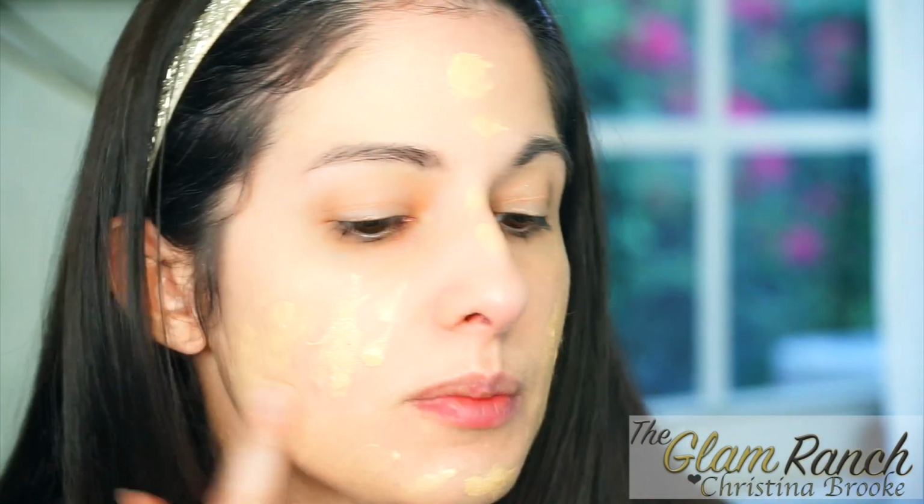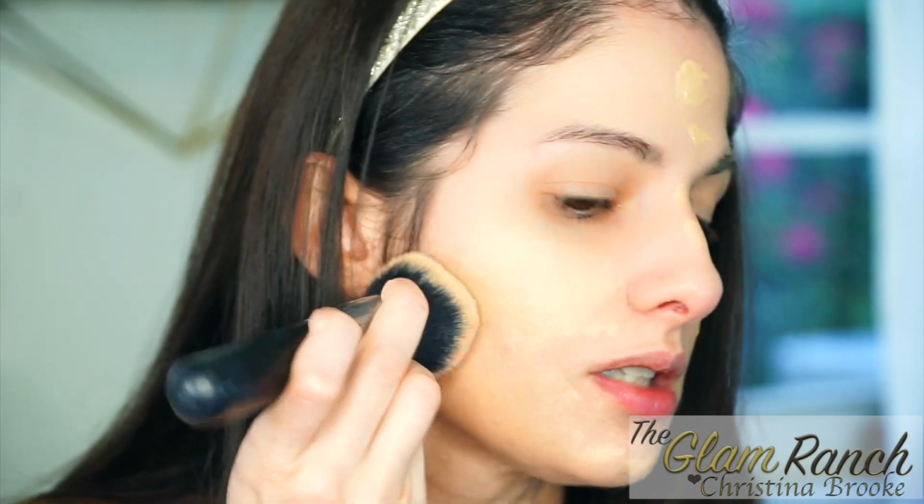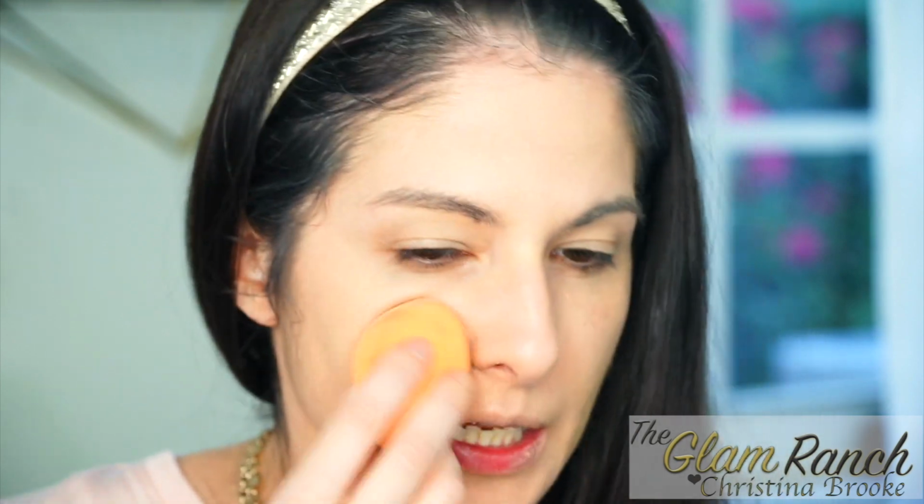I need to put on more in order to get it to a coverage that I like, but I'm going to stipple it in. That'll help keep the foundation in place and not move it around that much, because it is very, very lightweight. It is a little streaky with the brush. I feel like I need to set it in place with a sponge.